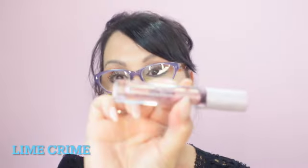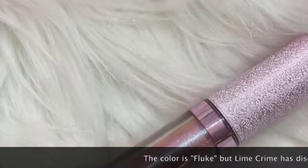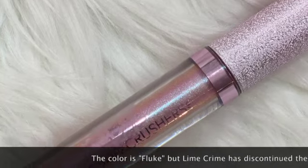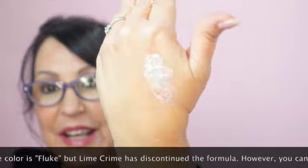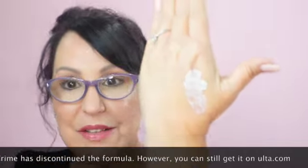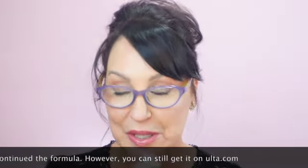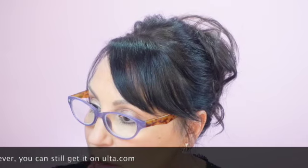A Lime Crime. Now, I discovered this because I found this gloss in TJ Maxx. And it's interesting because you think it's going to be sticky and glossy, but it's very shiny and it kind of goes on matte. But if you want to layer this over something, pinky, shimmery, gorgeous, beautiful, almost an iridescence. So this looks pretty over. Let's see, I'll put a little bit on. I've got so many colors on.